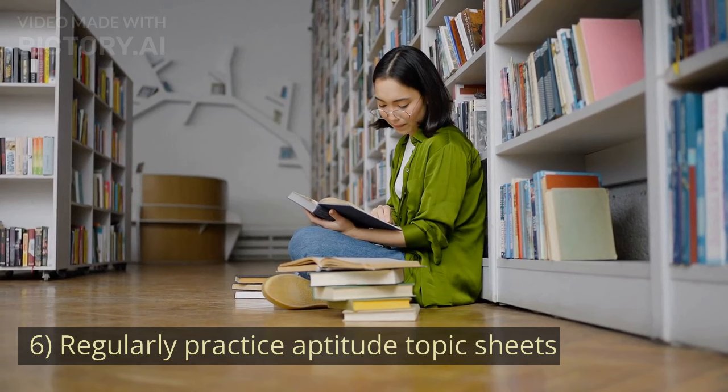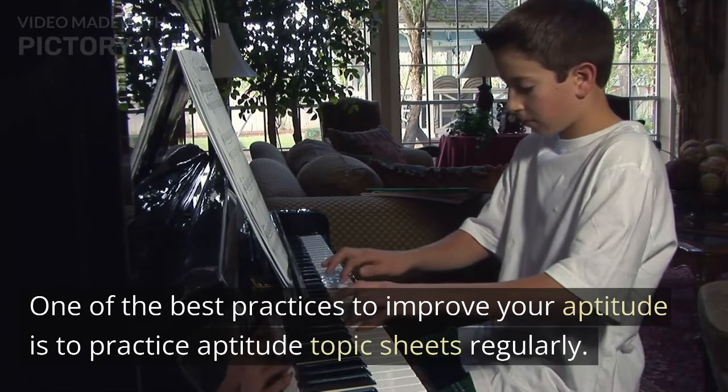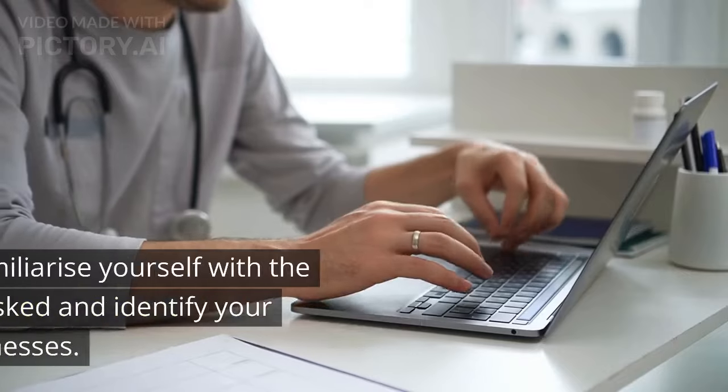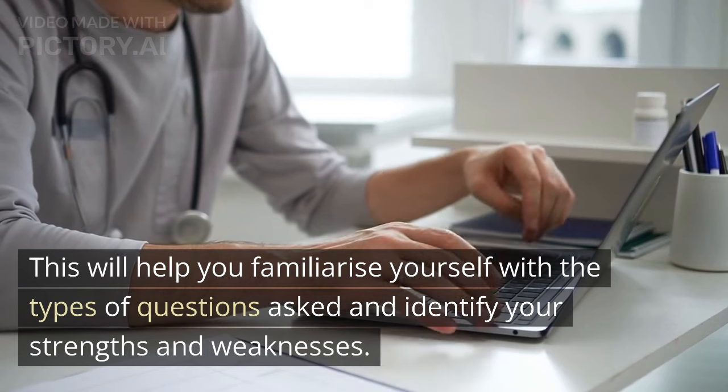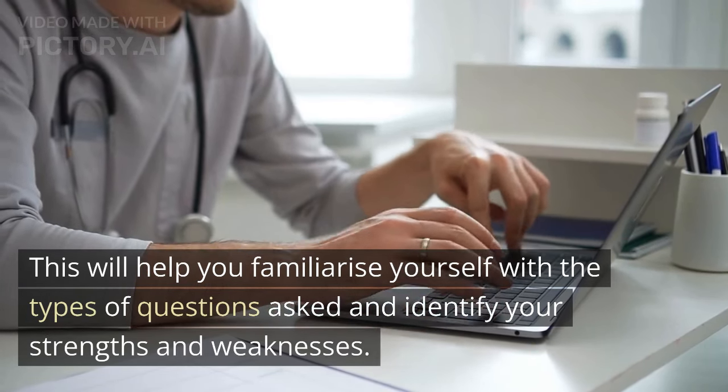6. Regularly practice aptitude topic sheets. One of the best practices to improve your aptitude is to practice aptitude topic sheets regularly. This will help you familiarize yourself with the types of questions asked and identify your strengths and weaknesses.